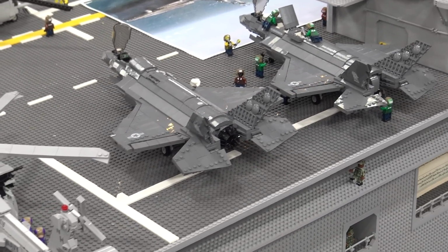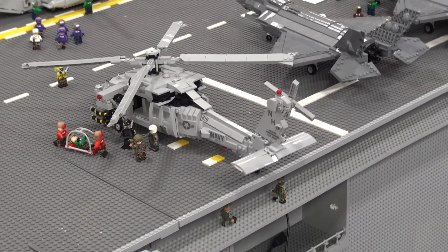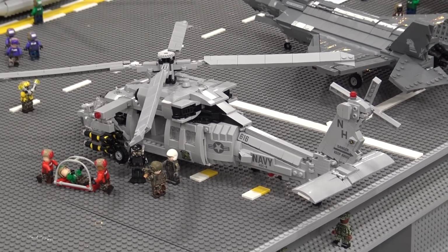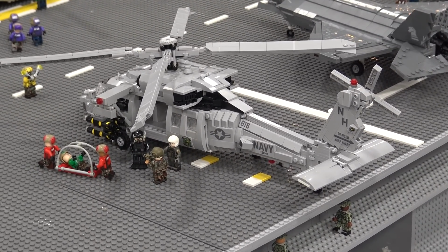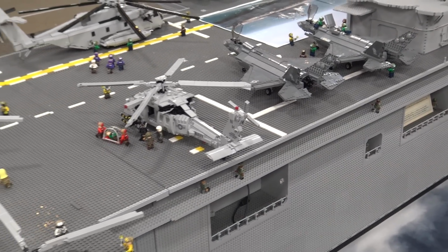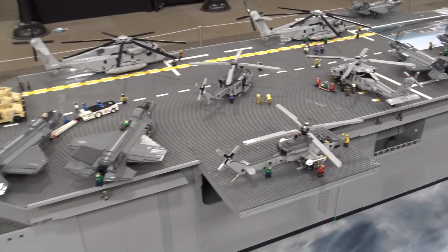They can't do like the Top Gun type takeoffs and landings off the side of the ship. They have to land pretty much on a mark on the deck. You get one chance, hit that spot. That's where you land. That's how you land. So straight down. But they'll take off rolling off the front of the deck.